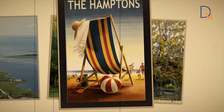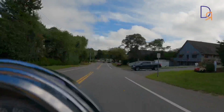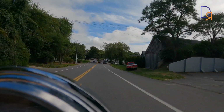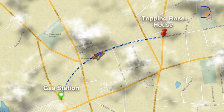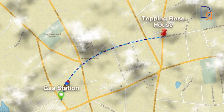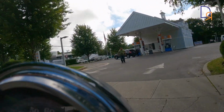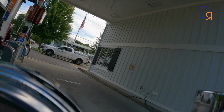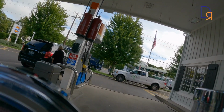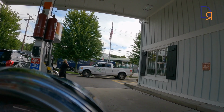Today, we are in Bridgehampton going for a ride to Sag Harbor. Okay, I've arrived at the gas station. Behind the gas station is Bridgehampton Commons, a small shopping area where we go get our groceries and stuff. TJ Maxx is there, Marshalls is there. Now this is also going to be a really cool test of the mic on this ride, because the bike is very loud and it's windy out.